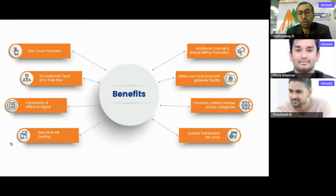Conversion of offline to digital. When the biller sends these bill payment communications to the customers, it encourages the customers to adopt this channel more and more and make more digital payments through the BPS platform. Real-time bill payment posting: the customer gets instant confirmation of the payment that they are doing.